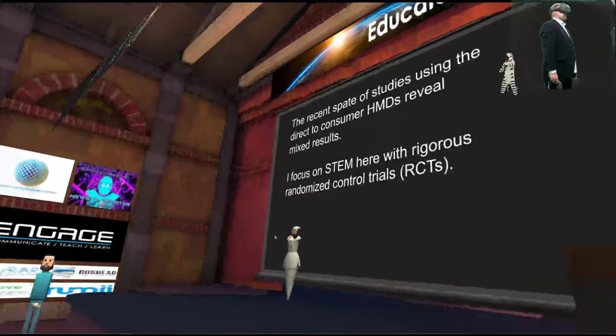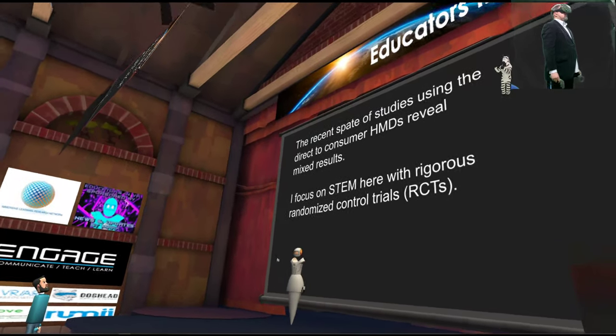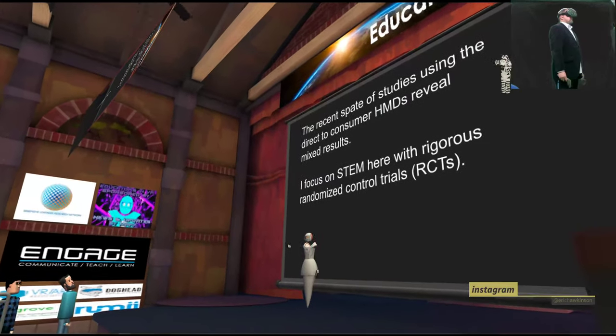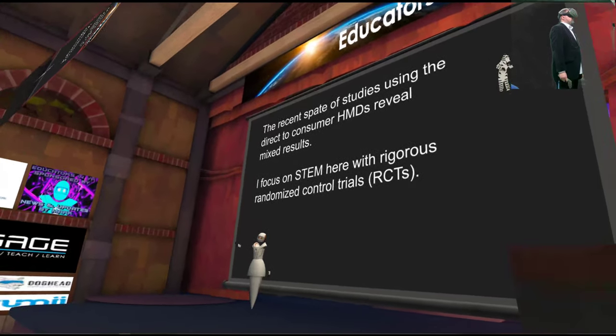Honestly, guys, it's like mixed results, right? It's kind of all over the place. So I'm gonna talk to you about the three different ways it can come out. It can come out either favoring the VR condition or the PC condition, or they can be equal. So I'm gonna focus on STEM here, and I'm only gonna talk about the rigorous RCTs that happen.